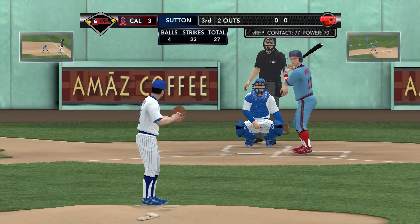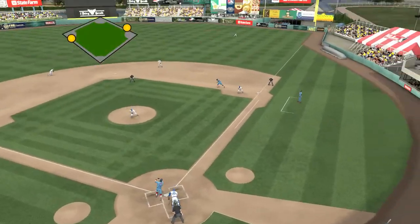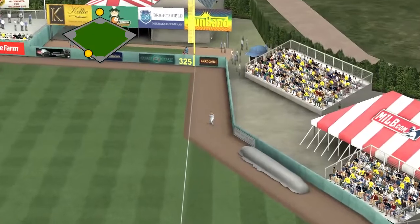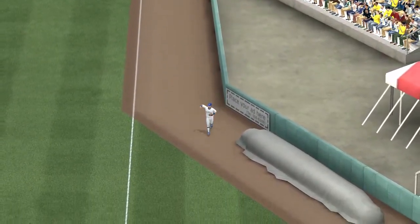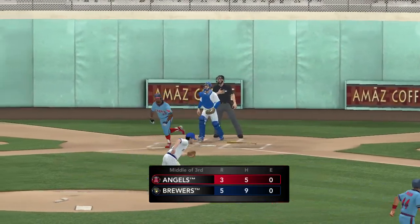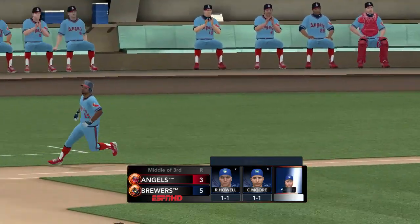Two men on, two men out. Hit in the air, in right, foul territory. And there's Moore for out number three. They pick up four hits in the inning and three runs cross the plate. Angels doing a nice job as they start to work their way back.